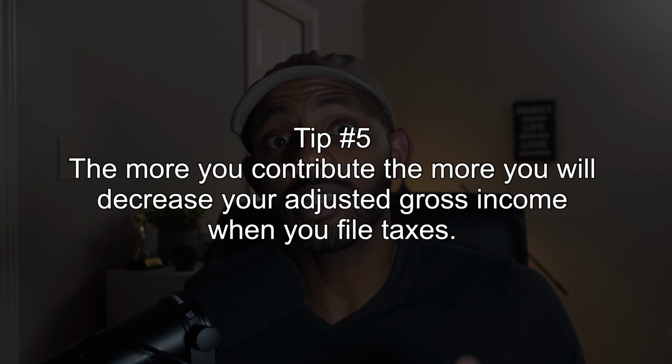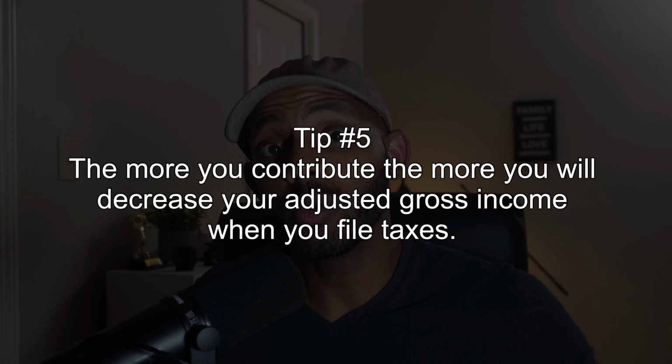And another often overlooked fact of the HSA is when you contribute to your HSA, it's actually adjusting your gross income. So you're actually showing that you make less, which means you pay less in taxes. And so you contributing to your HSA is actually going to lower what your total income is when you file taxes. So that itself, being able to contribute to an HSA and also reduce your tax liability, is huge.